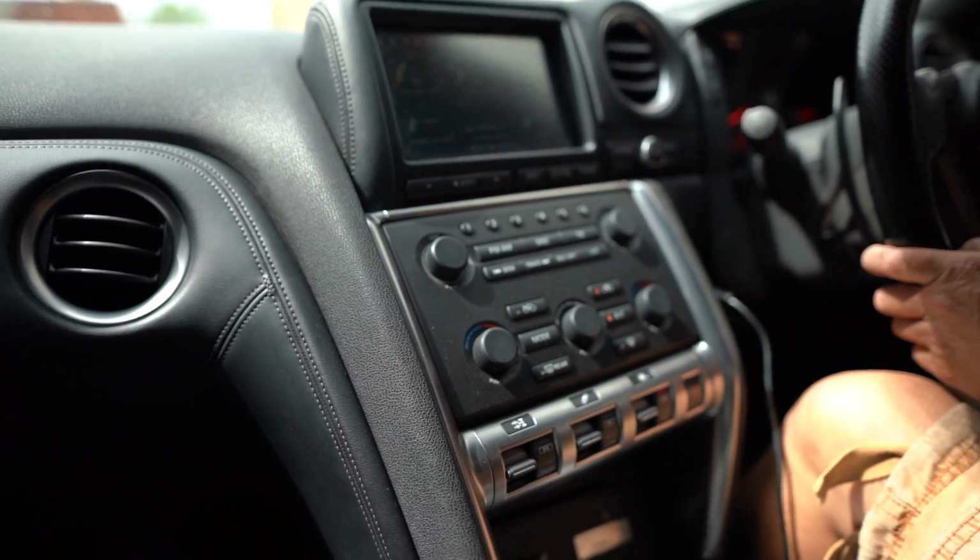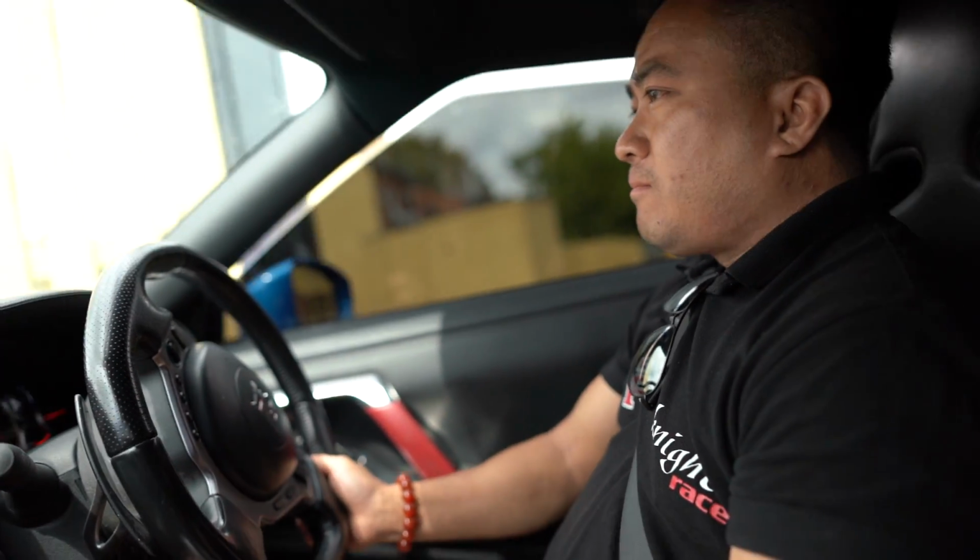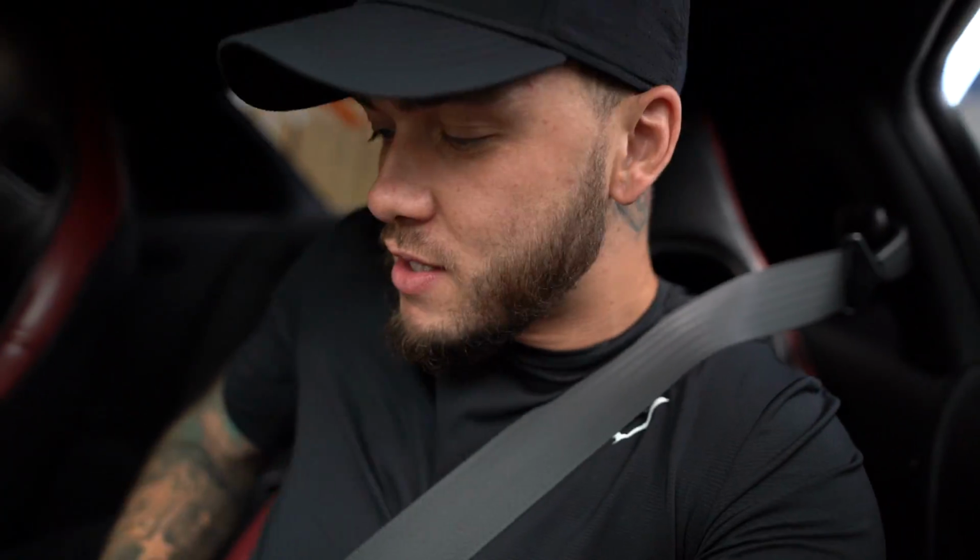This is Night Racer. And I want to just say how quick you have done this. I couldn't believe it. I literally messaged this morning and just said, bro, can we get the car done? And we're filming on this camera right now, guys. I didn't bring the GoPros and stuff, so we are making the most of this right now.